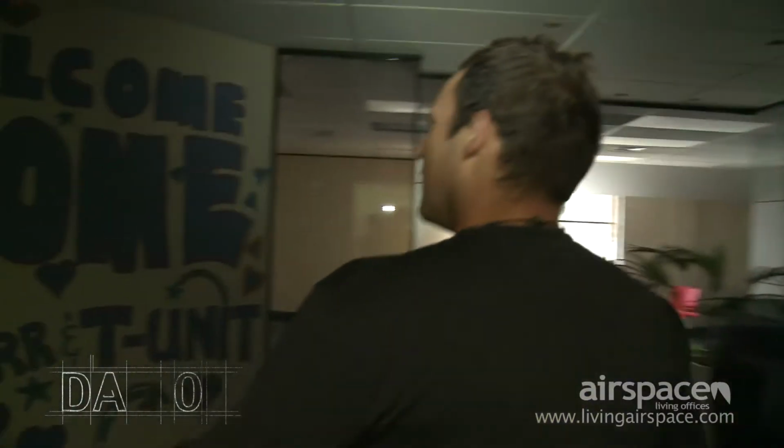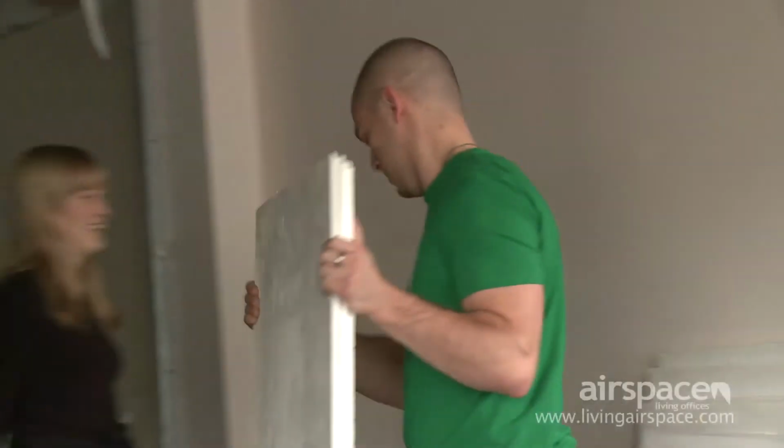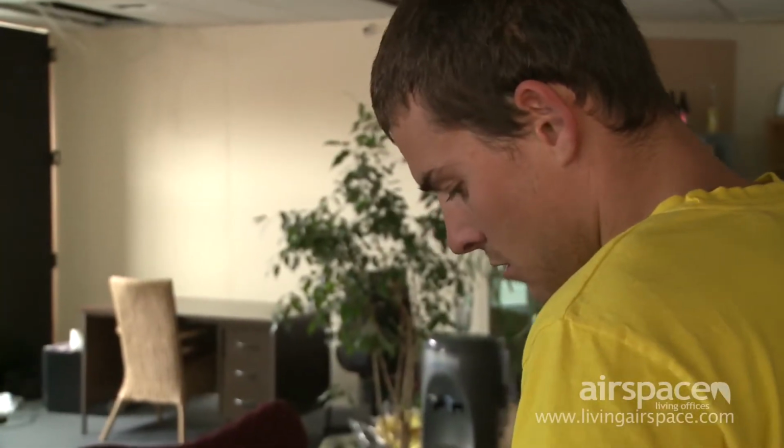So, this is level 3. Hey mate, how you going? Hey bro. So one of the first things we thought we might start doing is taking out the walls and getting rid of some of these pieces of lowered ceiling. We've got ourselves a little bit of a plan, but there's a whole lot of unknowns still to go.